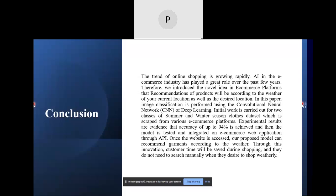Through this innovation, customer time will be saved during shopping, and they do not need to search manually when they desire to shop weather-appropriately. Now moving on.